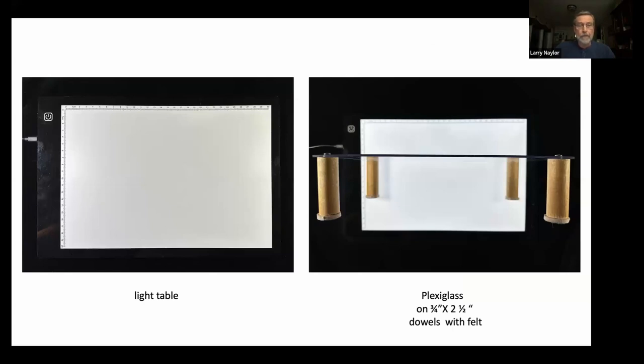I use a light table. You'll see that I've used a light table for most of the photographs. I bought a light table during the pandemic. I was tracing patterns for woodworking projects and also doing storyboards for some stories that I used to make. I make little story booklets for my grandson, and I would do tracing on that. And when I learned that the light table was great for eliminating shadows, I was all in.